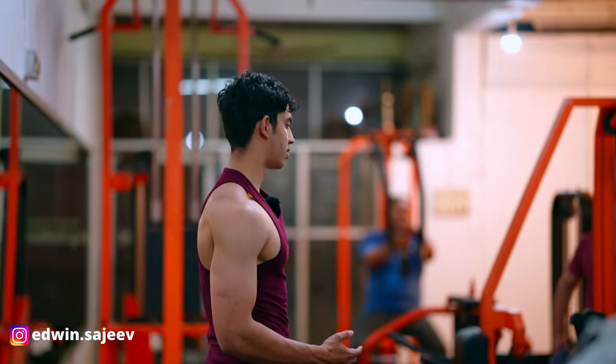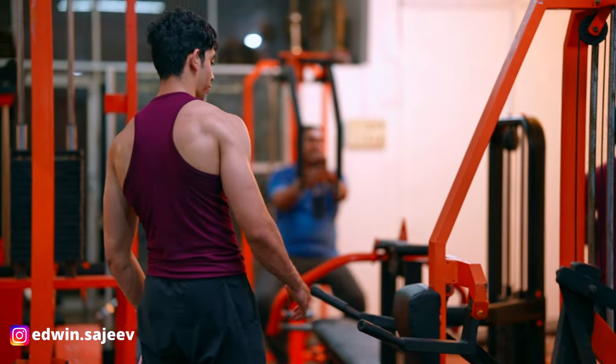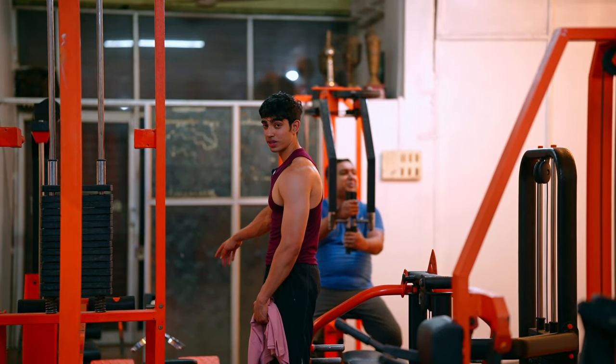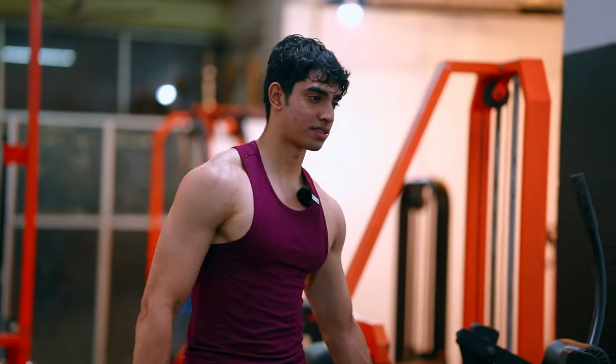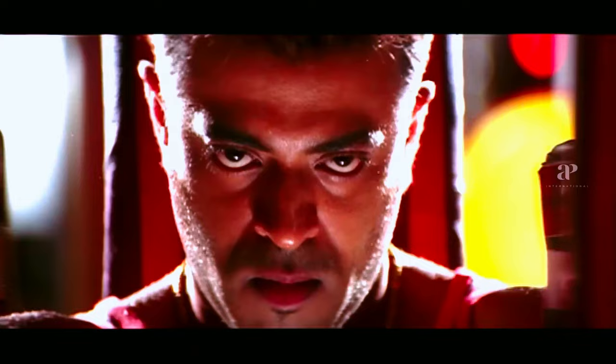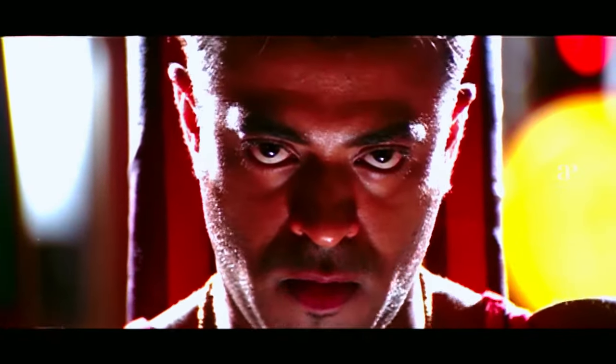We got our pec flies here, some abductors. Oh, we got a triceps machine, bro. This is the OG one. You got your close grip rowing over here. And let me try the pec flies. This is the one you see Riyaz Khan working out on.